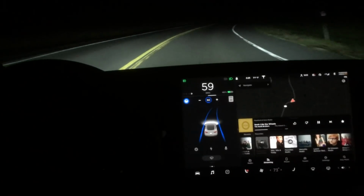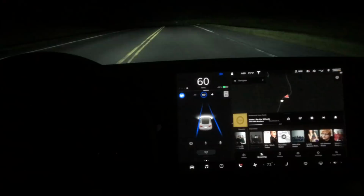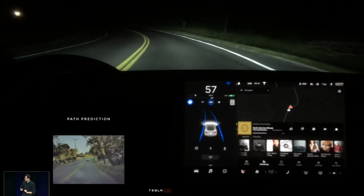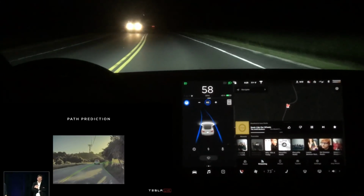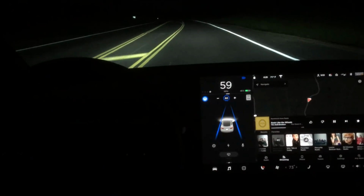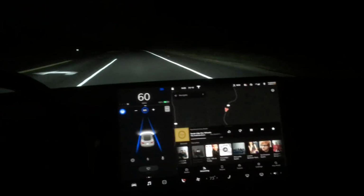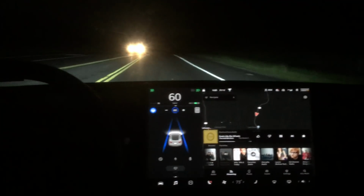That's really impressive. I think a lot of people kind of downplay that. This goes back to what we saw on Autonomy Day, where it's doing the path prediction and the car is seeing the curve, and so it realizes that a curve is there, starts to slow down the car in anticipation of the curve until it realizes, okay, this is where the curve ends, this is how sharp the curve is, and then it'll go through the curve.